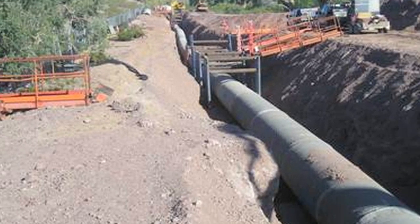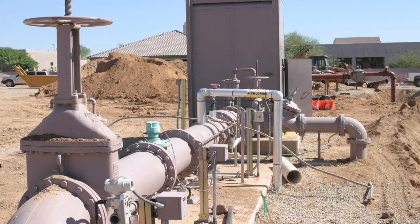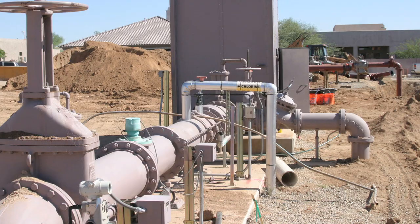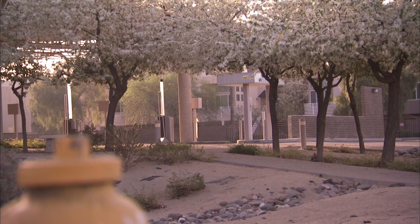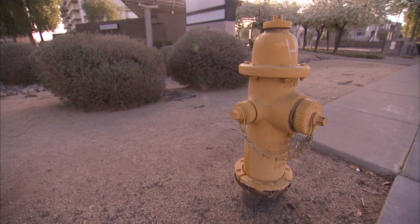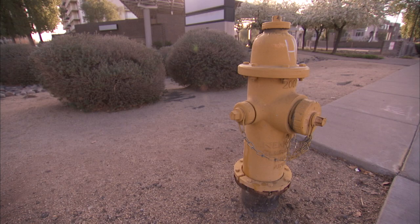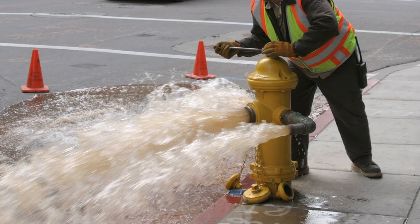But to keep the water continually moving also requires pump stations and valves, which help control the flow and pressure throughout the system. Probably the most common and visible element of a water distribution system are fire hydrants. Of course, fire hydrants are there to help fight fires whenever needed, but they also help maintain the water quality by helping flush the system when necessary.